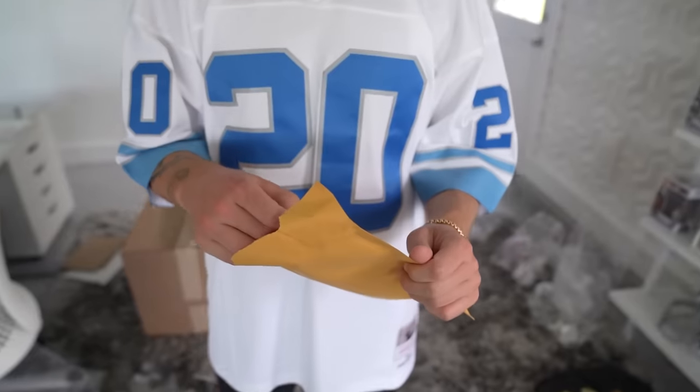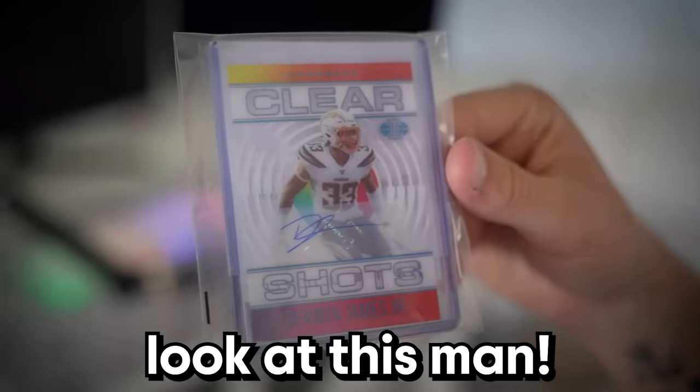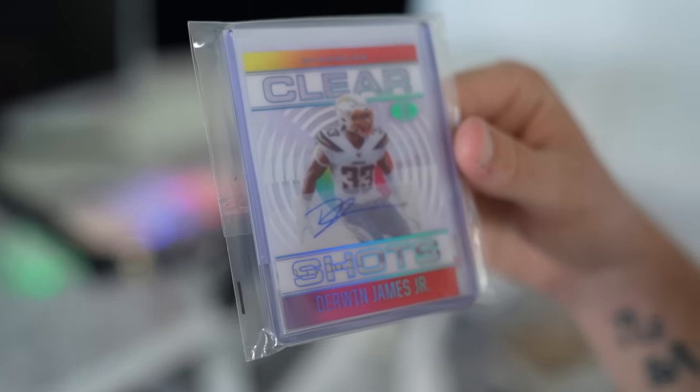Trading card. Guess the team. Everybody, before I pull this out, guess the team. If you get it right, I'm not giving you a goddamn thing. Oh, there's two. The two banger. Ooh. Jeez. First things first, look at this man. Derwin James. Chargers clear shots. Derwin James signature. That's dope.